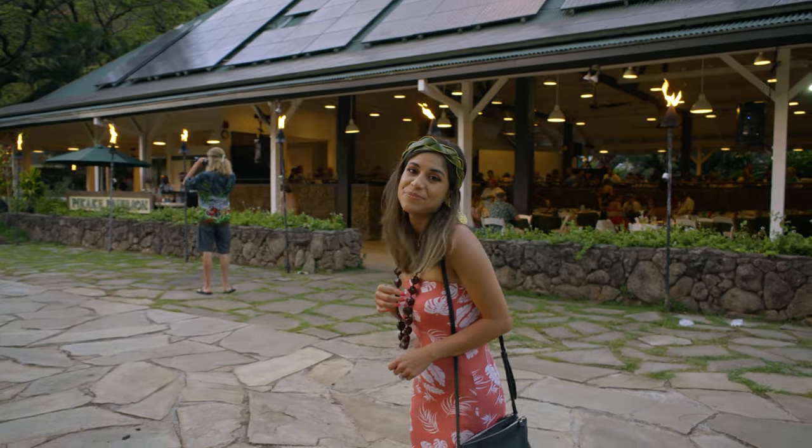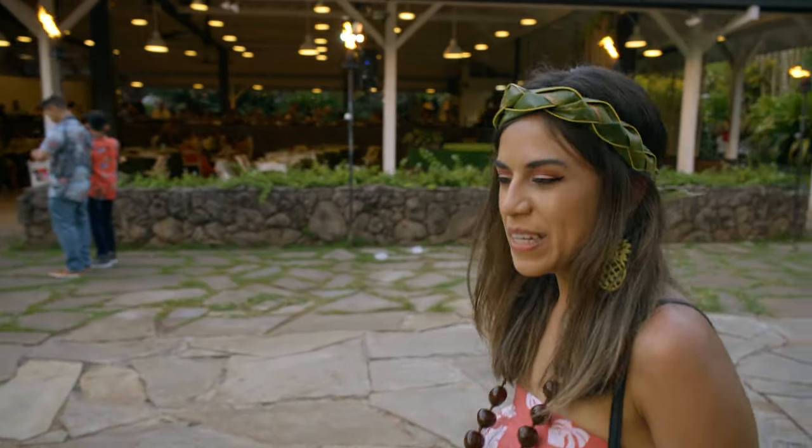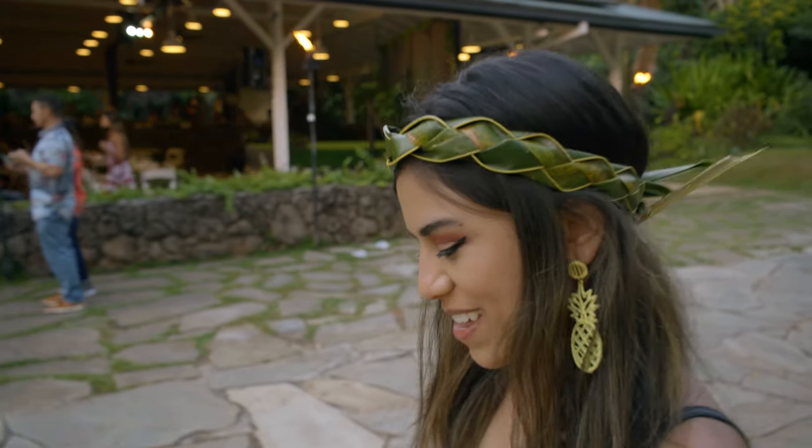Yeah, this setting right here, the tiki torches, the music, it's great. It gives me kind of a wedding vibe. I feel like I'm at a reception now, like at a wedding.